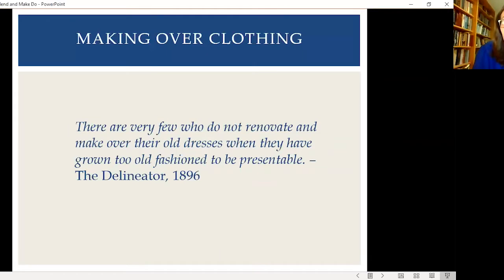Again, in my family, it was me. My mother knew how to let things in or do them up or fix them over. And I did not inherit those skills, but this would have been a part of women's skill sets. And again, we have this wonderful quote from the Delineator of Fashion magazine.